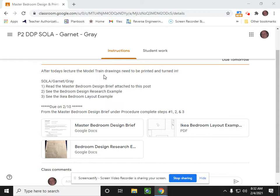Send me an email that says, "Hey, Mr. Stewart, I've shared this." And in your sharing, make sure that you can edit. That way I can print your stuff and then correct it from my prints here at school. If you're a Garnet and Gray student, you'll just print it and put it in the turn-in box here in school.